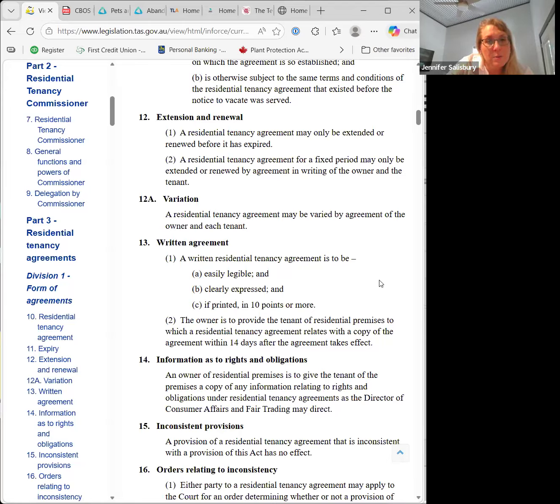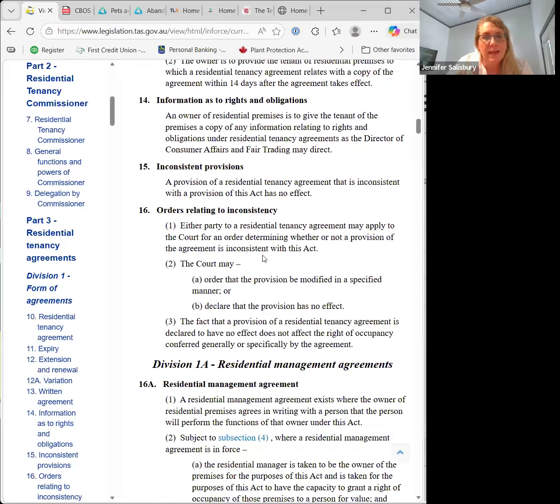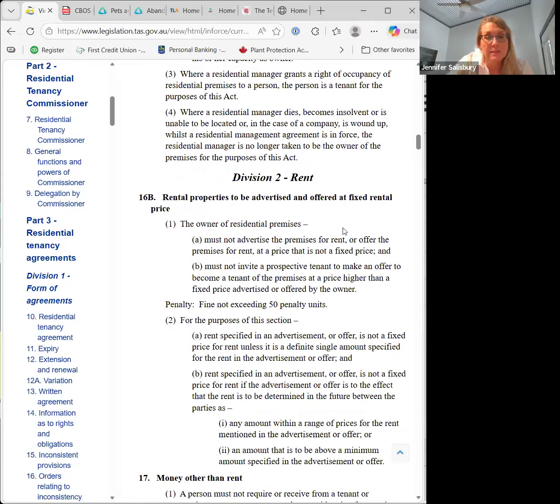The owner is to provide the tenant of the residential premises to which the residential agreement relates with a copy of the agreement within 14 days. That is definitely on the bingo card. You've got to have it within 14 days. The lease delivery, yeah. And you can't be making agreements or saying things in the lease that are contrary to the act. That's pretty standard. That's called unconscionable. You can't do that really anywhere. I haven't seen that anywhere.